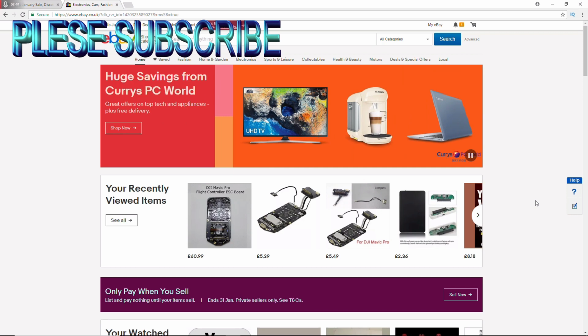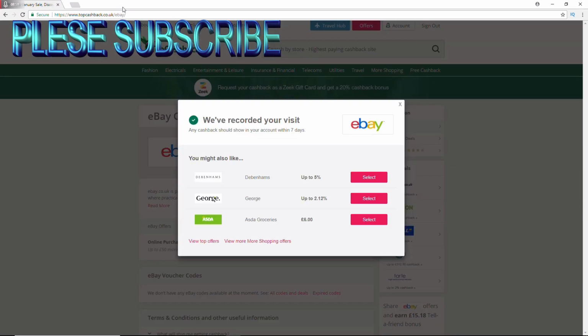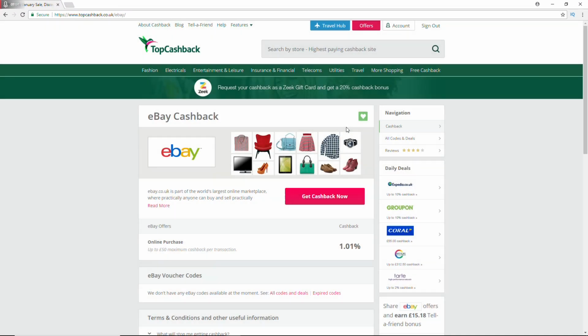What I actually usually do is, if I need to buy something, I just put it in my trolley, and once everything I want to buy is in the trolley, I close eBay and go into my TopCashback site. I click get cashback now from eBay, go straight to my trolley and just buy, which is easier, and I don't need to keep going back and forth for each product.